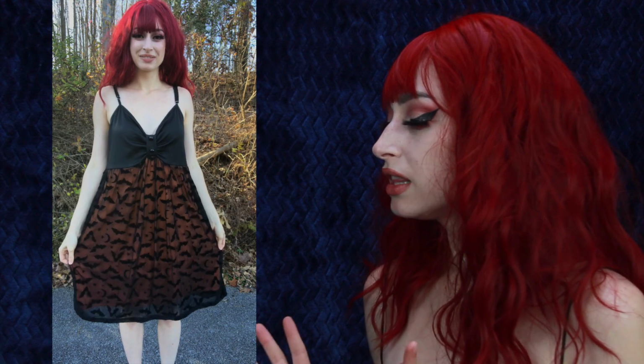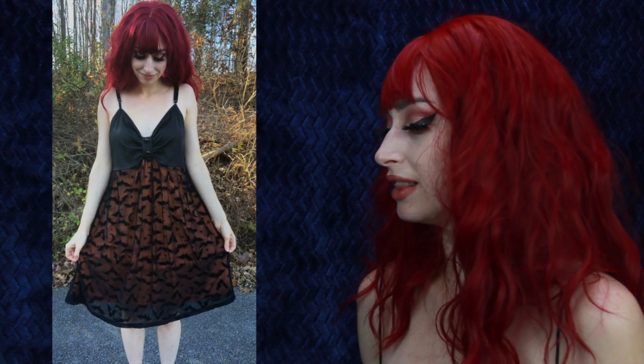And as you can see, it does not fit me, which makes me so sad because I absolutely love the design of this dress. I love how it's gathered in the front with two little buttons, and this bat fabric is the nicest fabric I've felt from Dresslily. And the bats and moons on the design are all velvet, so it feels so nice and soft.